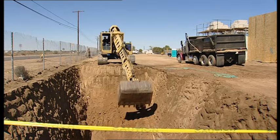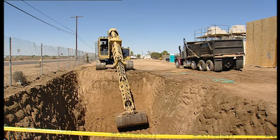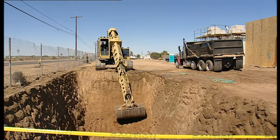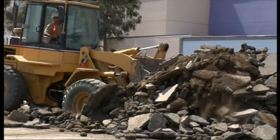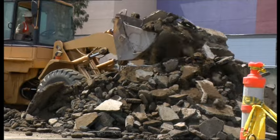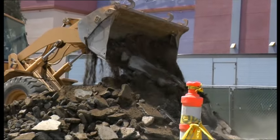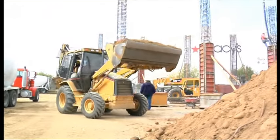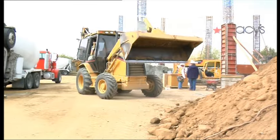The digger digs the earth out. It puts the earth in the back of the truck. And when it's full, the truck takes the earth away. Here's another digger. It's clearing away lots of old bits of concrete that nobody needs anymore. And here's another digger. It's dumping sand in a big pile and driving off to get some more.